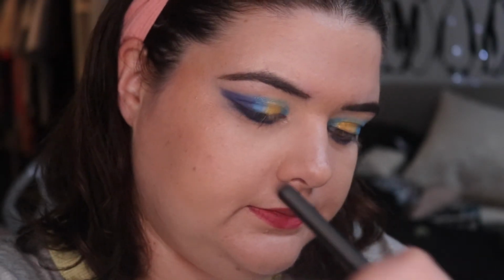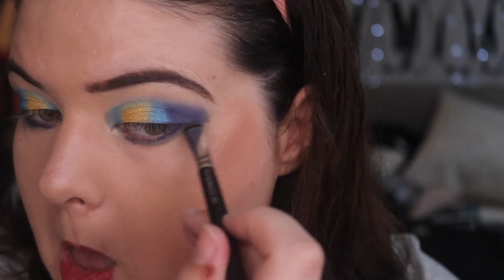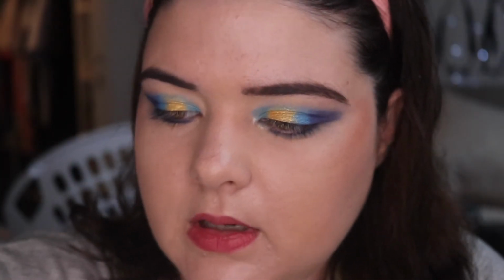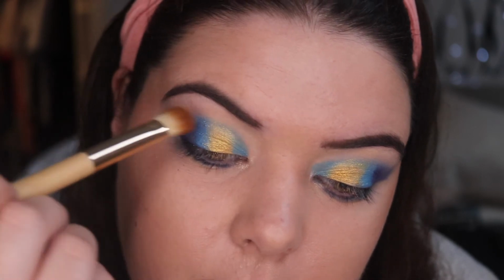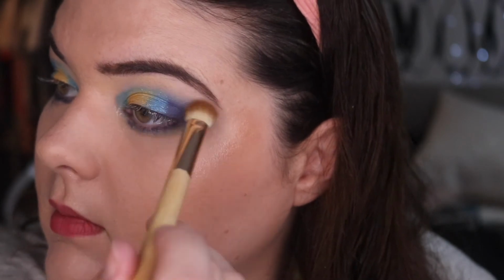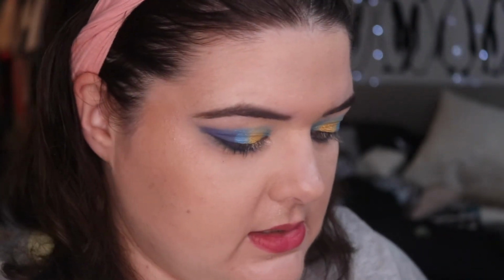I feel like I need just a little bit of Lemon Kush, the yellow shade. Cool. Alright, I'm going to go in with a clean blending brush, a real giant one, and I'm just going to try and clean this up a bit, the top. And with that fallout, the only way to fix that is going to be concealer.